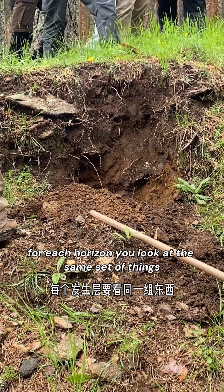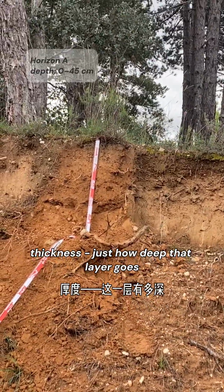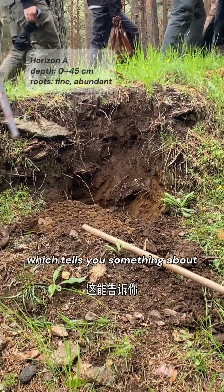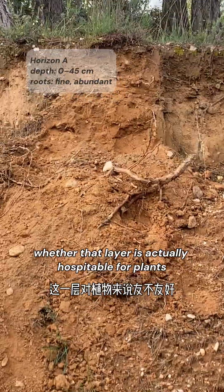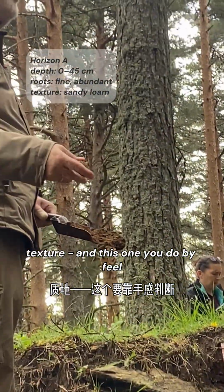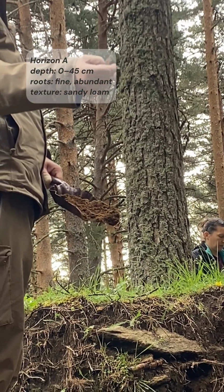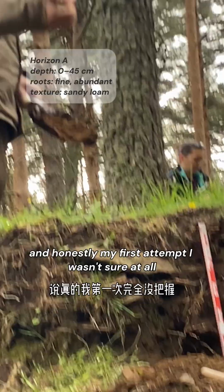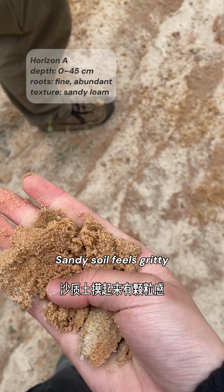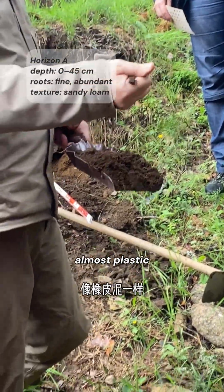For each horizon, you look at the same set of things. Thickness, just how deep that layer goes. Roots, how far down they reach, which tells you something about whether that layer is actually hospitable for plants. Texture, and this one you do by feel. My professor said it takes practice, and honestly, on my first attempt, I wasn't sure at all. Sandy soil feels gritty. Clay is sticky when it's wet, almost plastic.